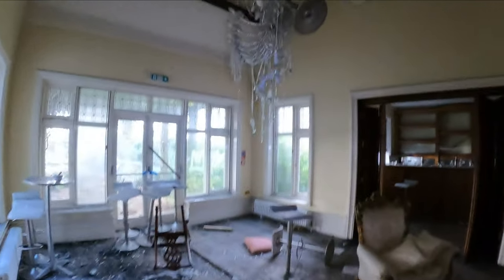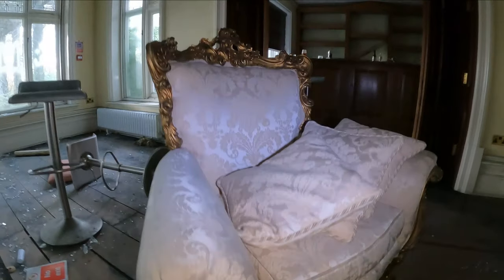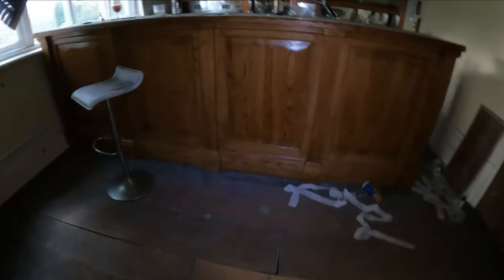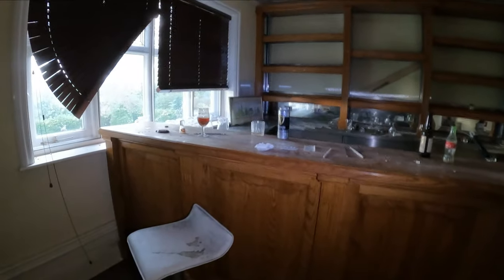I mean, the fire didn't do this, guys, I'll tell you that. Not a chance. This would have been like a function room thing, that chair. Quite grand, that, innit? The floor's a bit warped, to you. Wow, definitely. Definitely warps. I don't feel really safe walking on this. Look at the bar. A little bar there.